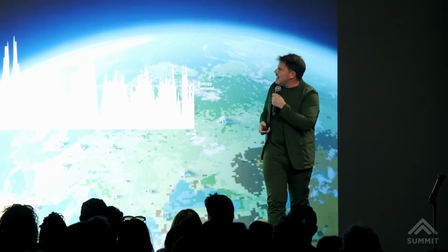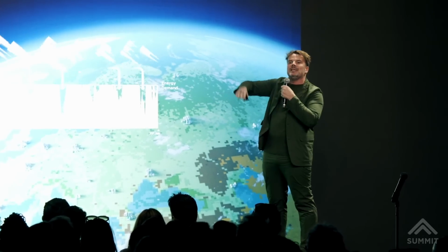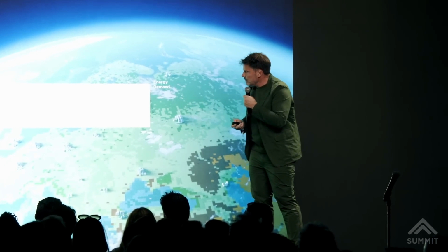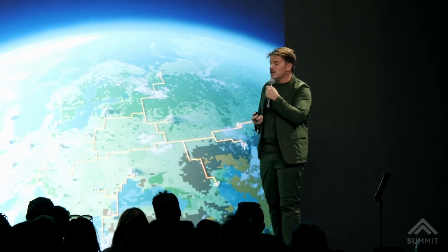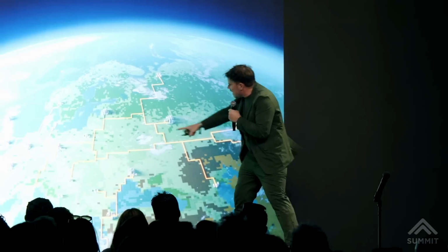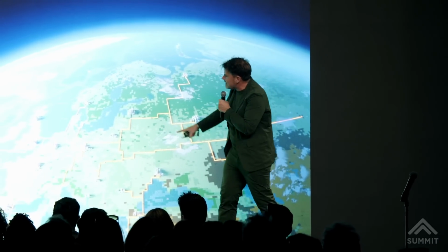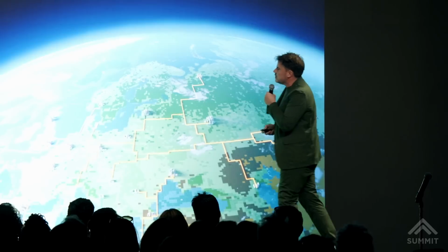So the simple answer is to harvest the peak loads and store them for when you need them. But it'll take time to build up this capacity of storage. So today we actually have an energy grid of pipelines with gas and oil that we distribute energy with.